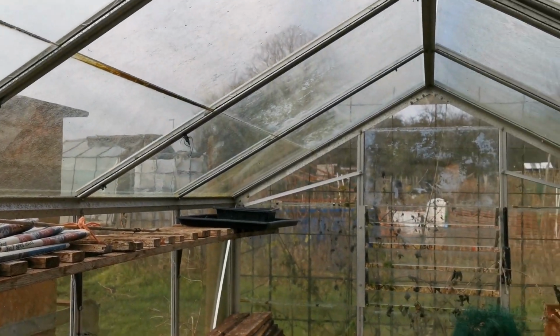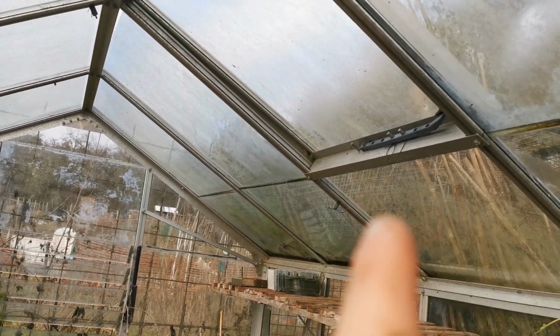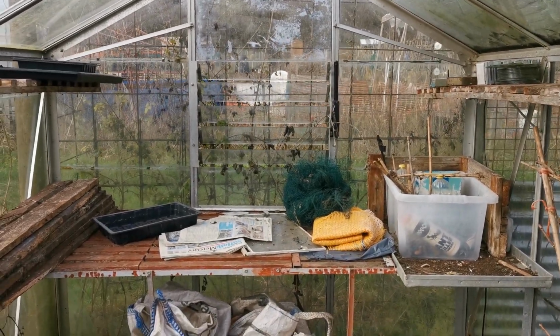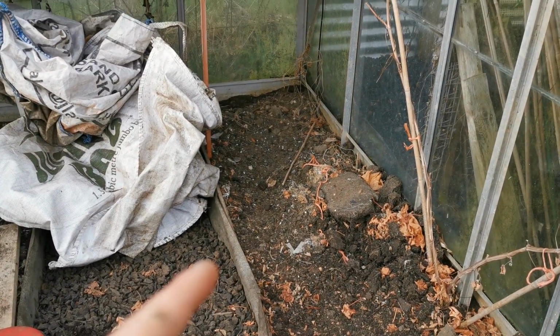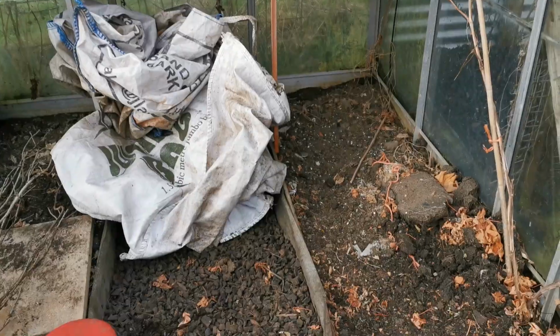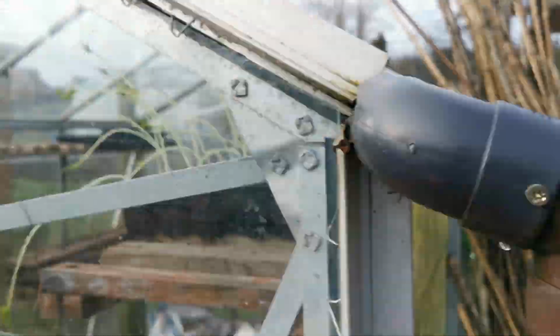The windows are a bit dirty and it will be one of our jobs to clean them, but the vents or the windows all work and they are all sealed. The vent at the back is just blocked by some stinging nettles, so I'll just have to fix that before the growing season. And it's basically just to tidy up in here and put a bit of compost into the beds in order to renew them, because we don't know what was planted in them before. In here we have got guttering on either side.